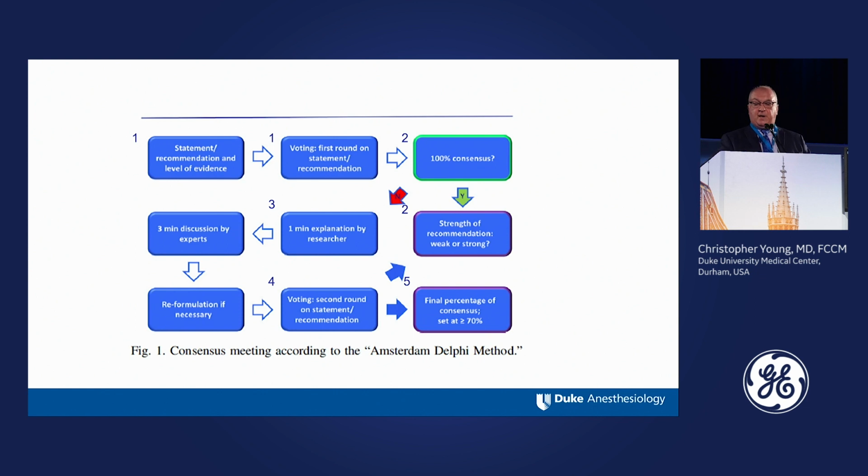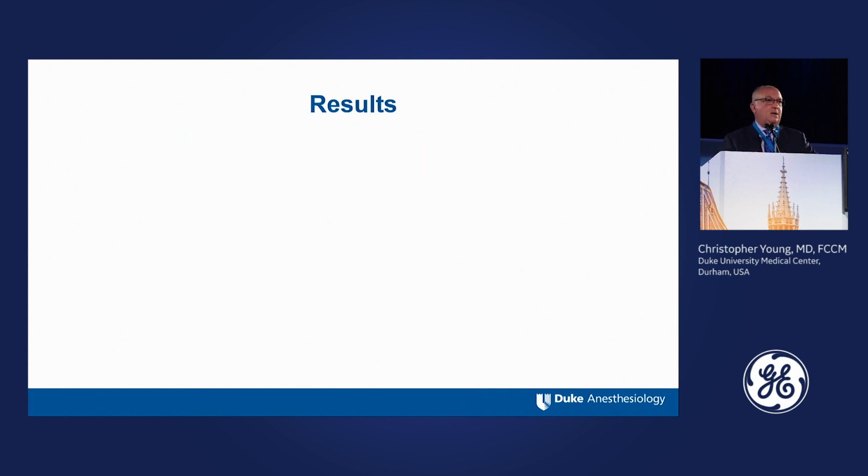We had a first round of voting, and if there was complete consensus, which there never was, we moved on to a 1-minute explanation by the researchers, which is that center box there, and then moving to the left where the number 3 is, a brief discussion among the experts. It was generally longer than 3 minutes, and a reformulation of the statement or recommendation as needed, followed by a second round of voting, and then a final consensus count. And if 70% or more of those experts agreed on a recommendation, it was accepted. And if it was less than that, we decided that those were things that still needed more study before we could reach any consensus on.